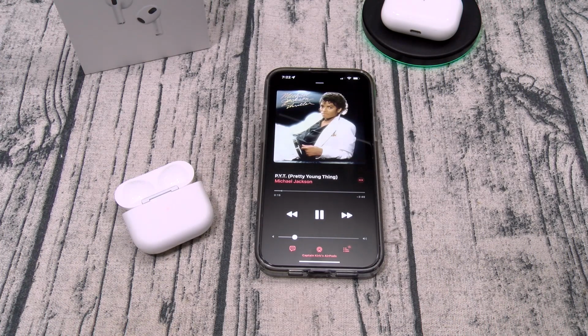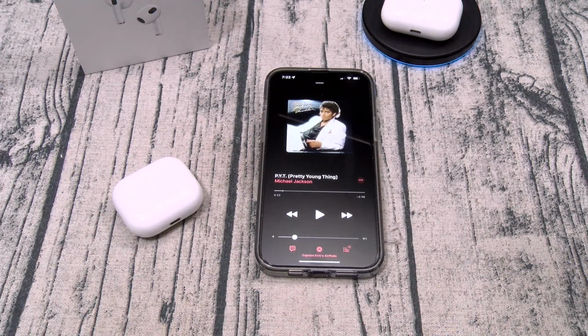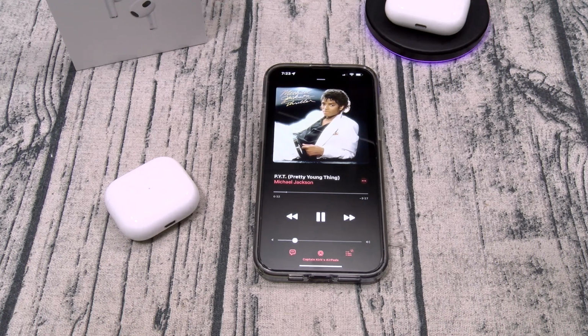We'll wait for it to reconnect. Okay, there it is. Now I'm going to take out the right side, put it in the case. Let's hit play on the music. The left side is still playing. So this is dope. You can play music from either earbud while the other one is charging up in the case, basically doubling your battery life.